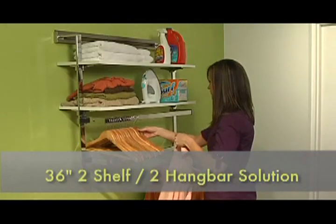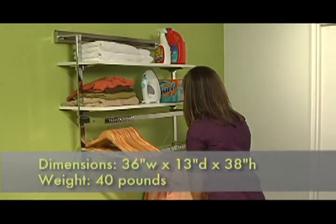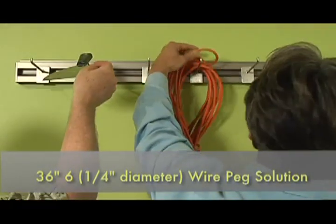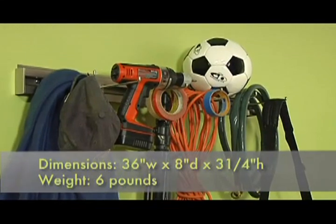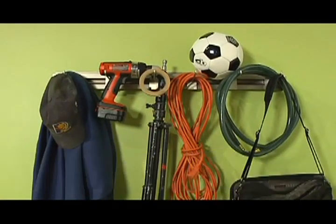Or there's the deluxe 36-inch two-shelf two-hang bar solution that transforms dead wall space into a beautiful, functional closet area. The 36-inch 6¼ diameter wire peg solution is the perfect add-on organizer for existing closets. Six industrial strength pegs are ideal for hanging ties, belts, purses, and other accessories. A simple, elegant organizer with style.